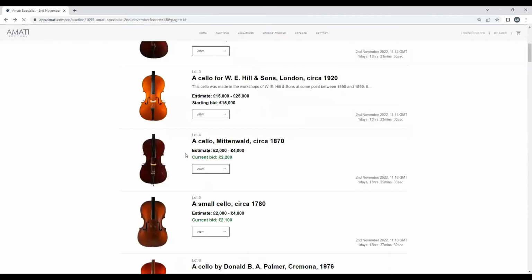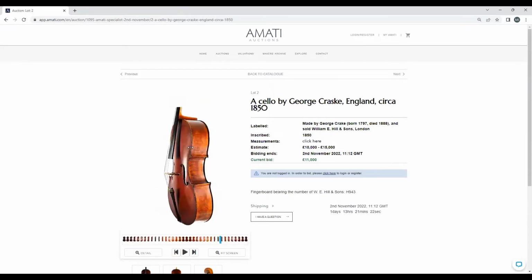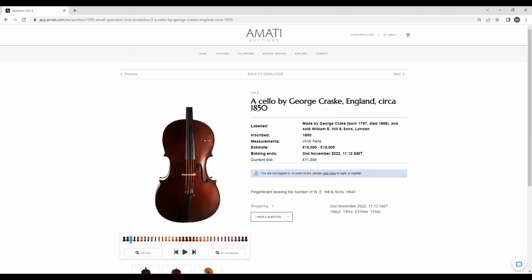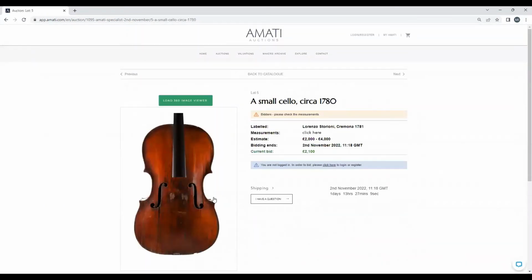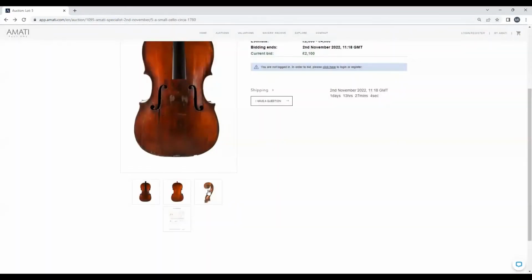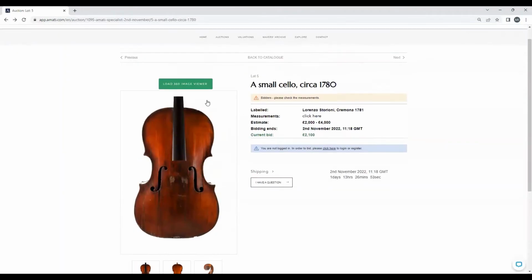Okay, so going back again, one thing, I actually forgot to look at the 3D viewer of the Krask cello, so I'll do a quick spin there so that people don't get upset that I didn't do that. Moving back to lot 5, this small cello, circa 1780. This is a really curious instrument, obviously in need of substantial restoration, and it's a small size, so it's not going to appeal to everyone, but I think it's a very curious cello.